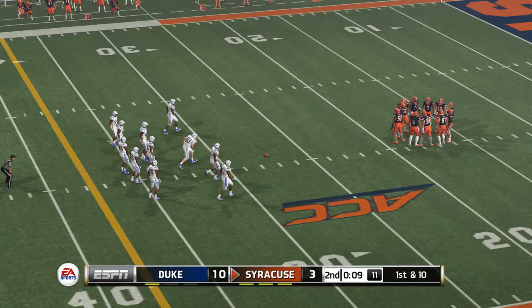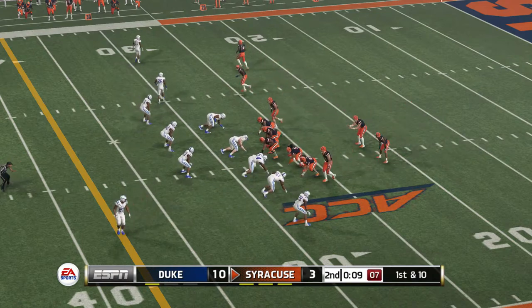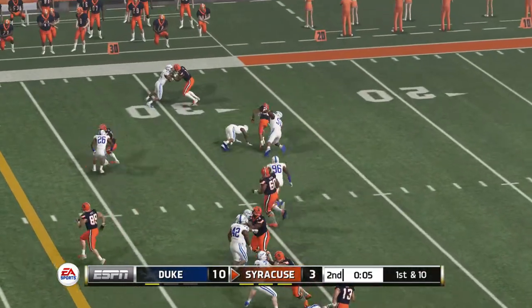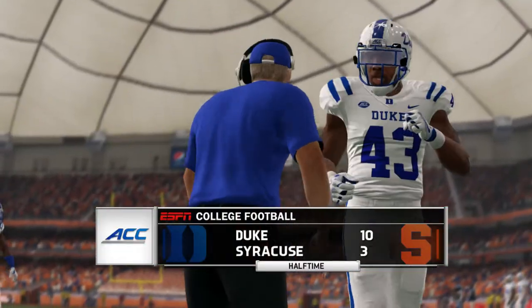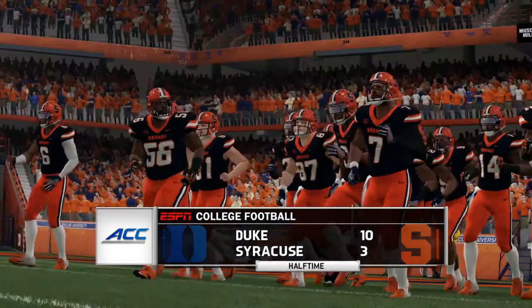In a game that's this close, you can't afford to waste possessions. They hand it off. He makes it to the 28-yard line. That's the end of the half, and believe it or not, folks, it's still anyone's ball game. The Blue Devils with a touchdown lead.